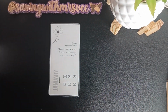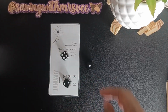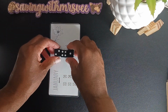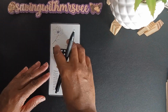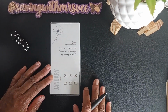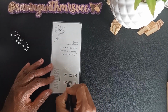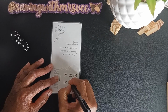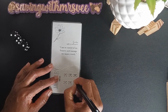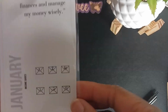The most I could save is $18. So I've already prepared for $18. 4, 2, and a 1. Not sure where my Sharpie is. I think I need to purchase a new one. So I'm going to do a 1, 2, and a 4. You can barely see it, but that's $7.